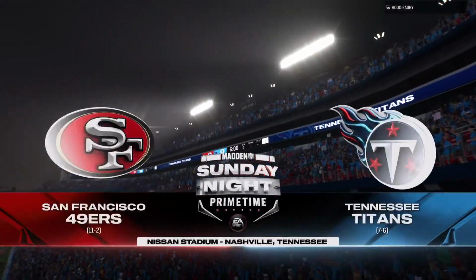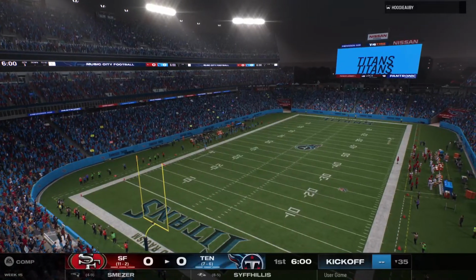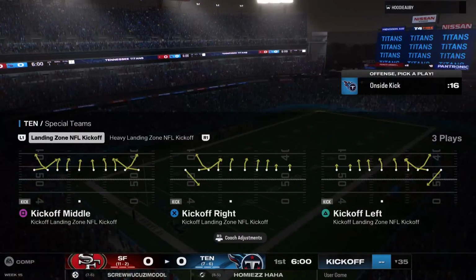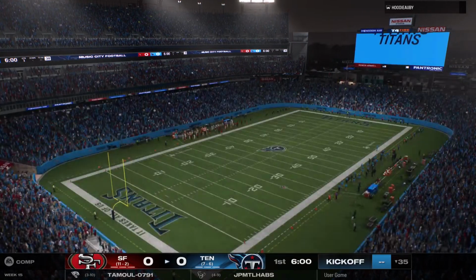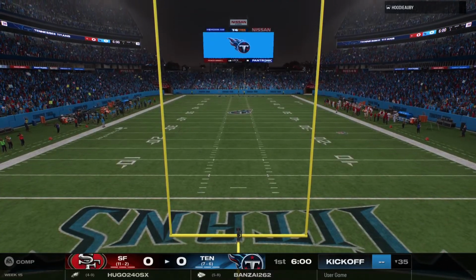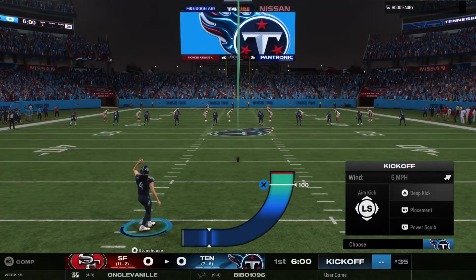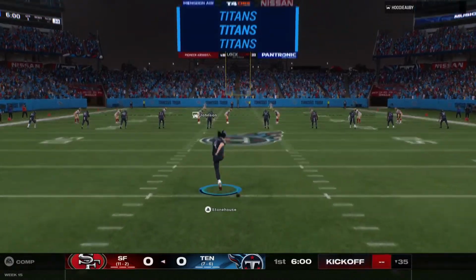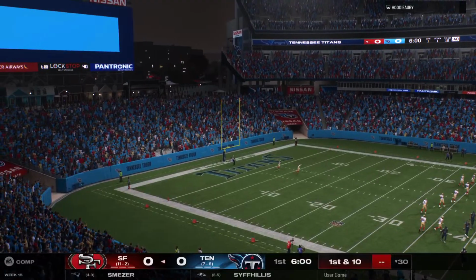Just across the Cumberland River from those neon lights of Broadway, we welcome you inside Nissan Stadium here in Nashville. All right, we're just about set for football. The crowd is definitely ready. So are we. Off we go on EA Sports.